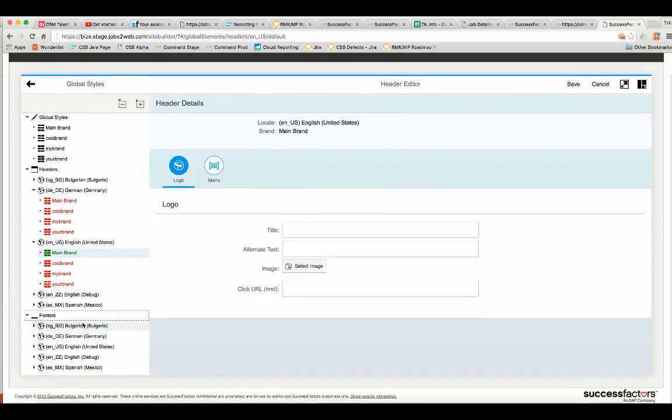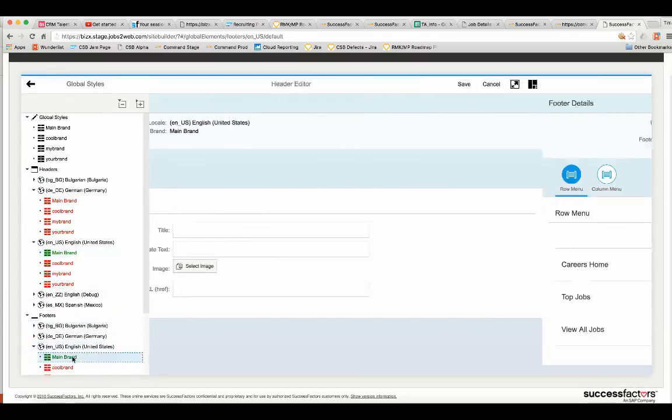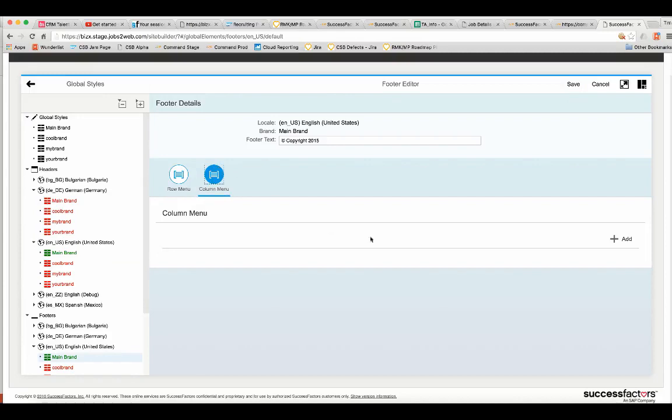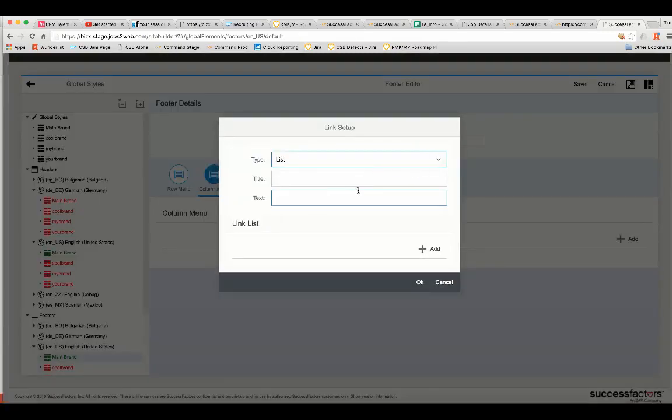So we have the same setup in footers. So footers, I'm in English and I'm in the main brand, and we can have the basic outline of the links. We also have a column footer, and the column footer is more in line with what corporate brands have. So we can have a list, and we can name this menu 1.